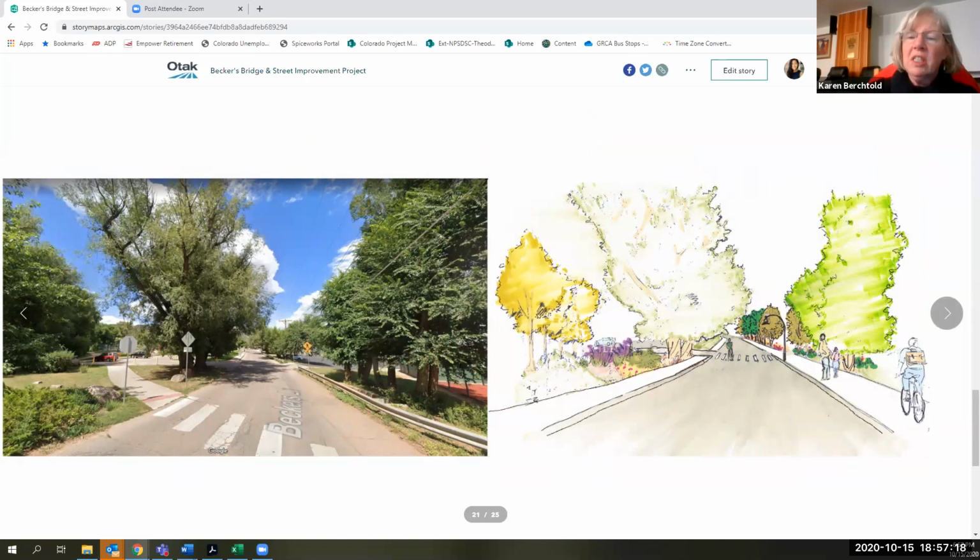So the question is that the attendee is expressing concern about cyclists who come from the east and will have to look behind them before they make a 90-degree left across the road, and is also asking what the standard width for a multi-use trail is.